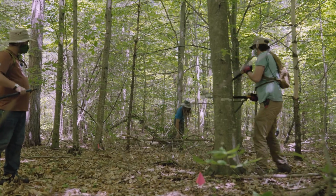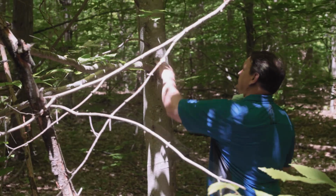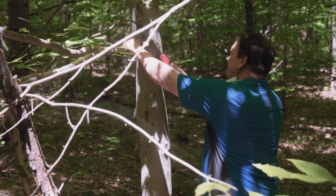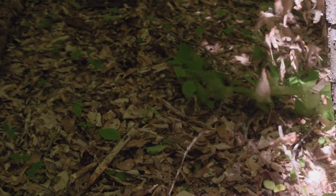And really guys, it's not rocket science. It's like I said, it's 6 wide, 8 high if you can get it. So yeah, we go all the way back, get to the collar and cut there. And make sure that nobody's standing under it when you do that.